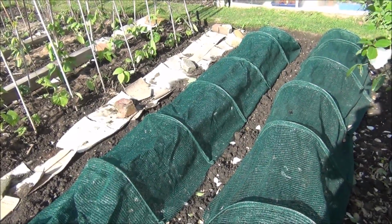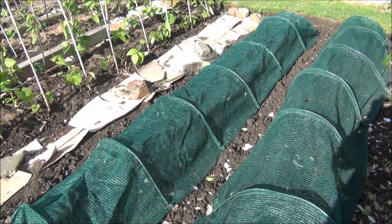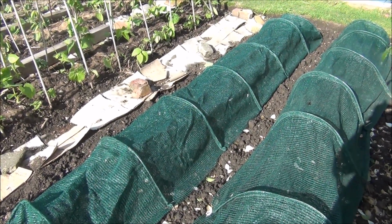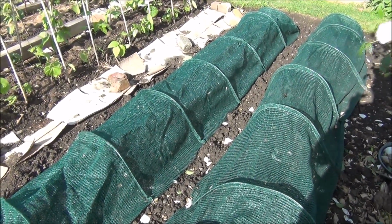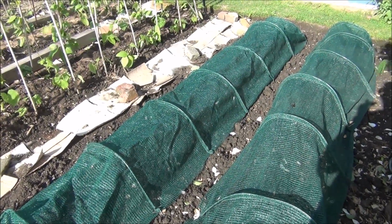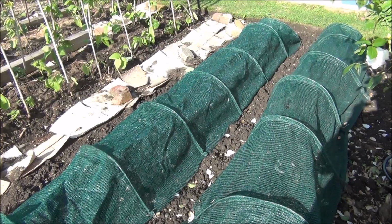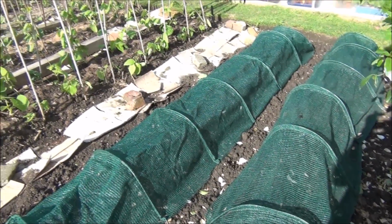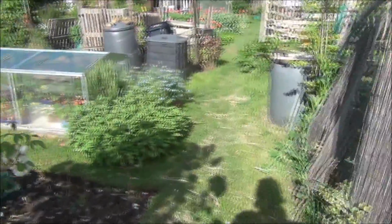So now, if you remember, this is where my broad beans were. The last of them came out just a few days ago. All the roots were left in and given a bit of a dig in, and this will now become the bed for the coco de pampol, of which I have many more this year than I had last. I'll show you those in a sec because they're in the cold frame.